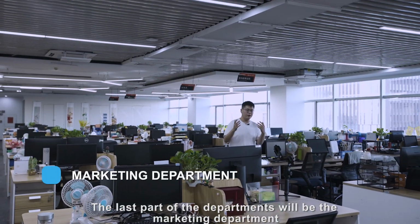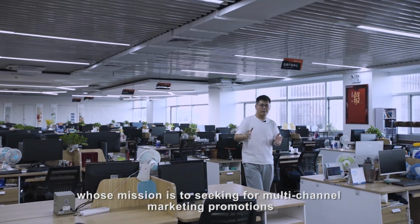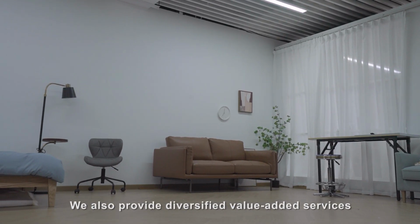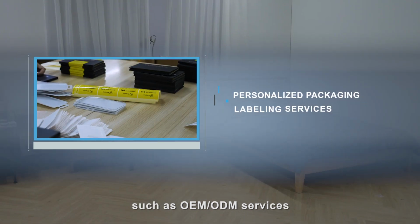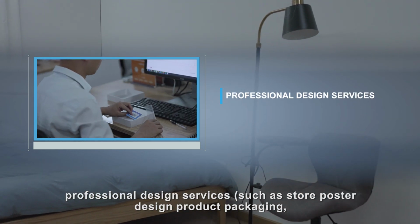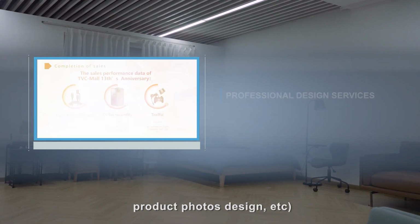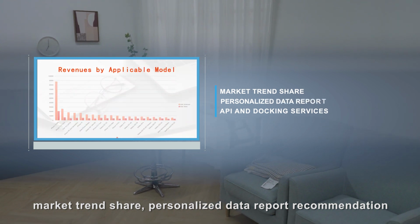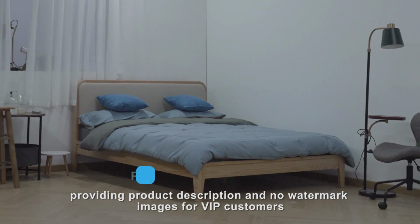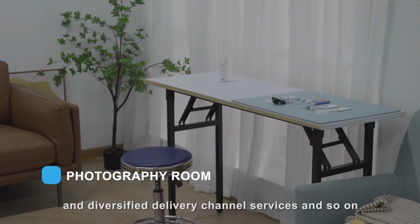The last part of the department will be the marketing department, whose mission is to seek multi-channel marketing promotions. We also provide diversified value-added services such as OEM services, personalized packaging, labeling services, professional design services such as store poster design, product packaging, product photo design, and etc. Market trend share, personalized data report recommendation, API and docking services, providing product description and no watermark images for VIP customers, and diversified delivery channel services, and so on.